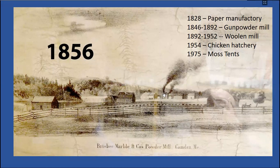That's why we had a powder mill in Camden, because the next industry up the line was the quarries. And then for many years, this site was also a woolen mill and then a chicken hatchery. Anyone remember the chicken hatchery? Yes. Man, really? Yeah.